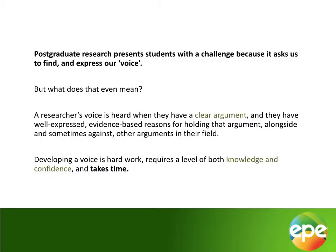This term voice is used metaphorically in postgraduate studies to denote the contribution to knowledge that you are making, the argument you have crafted, and the research problem you are solving that adds a dimension to knowledge and practice in your field. This, as you may already know, is no mean feat. Developing a voice understood in these terms takes time and cannot be done passively.